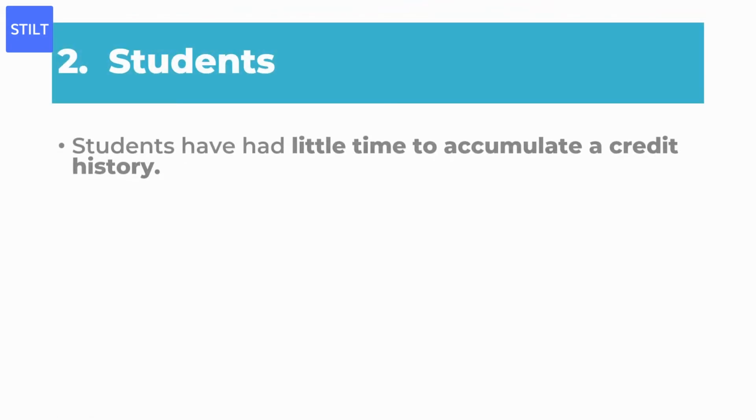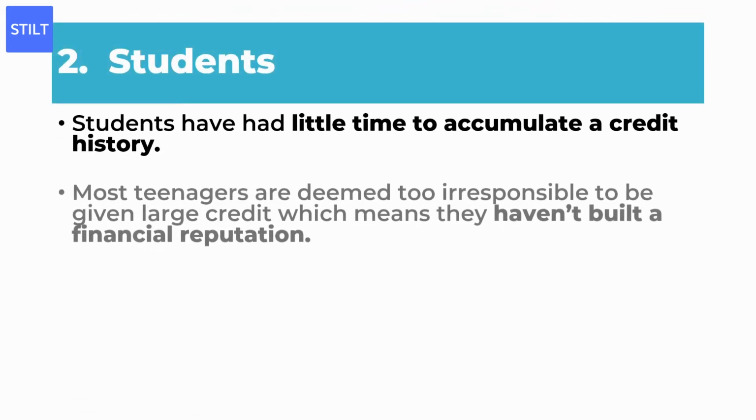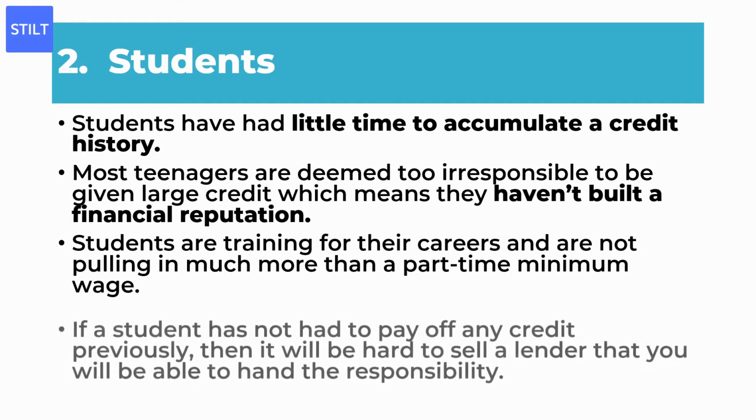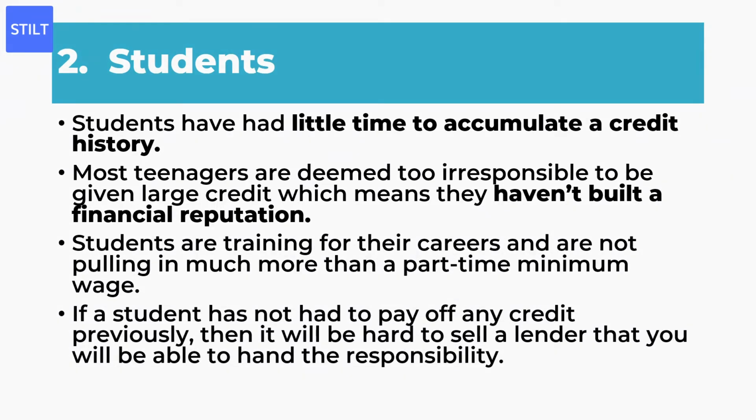2. Students. Students tend to be young, meaning they have had little time to accumulate a credit history. Most teenagers are deemed too irresponsible to be given large credit, which means they haven't built a financial reputation. It's difficult for students to get their first loan without a reputation to stake it on. Ironically, students tend to be in most need of a loan.